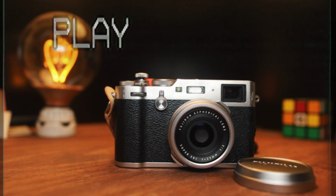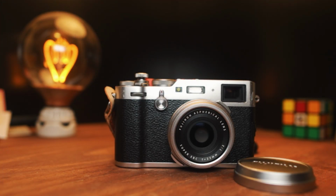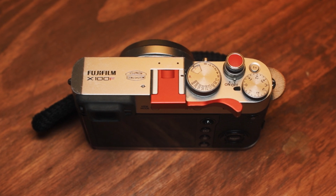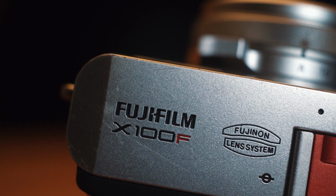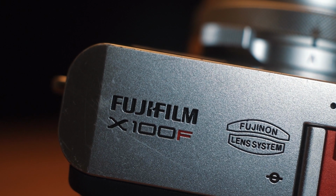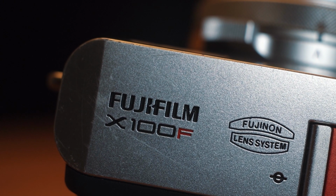The FujiFilm X100F is what we're going to be talking about today. It's a premium compact digital camera from Fujifilm's X series. It came out in February of 2017 and it's the 4th generation of the X100 series cameras. You might be saying to yourself, but Lou, there's a new model out, the X100V. Well, I think it's the perfect time to look at the F because it's cheaper now.